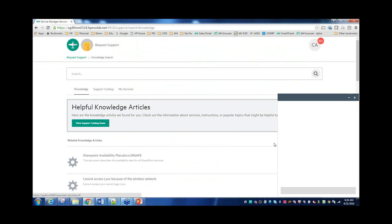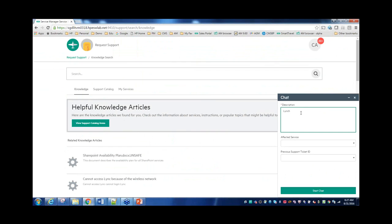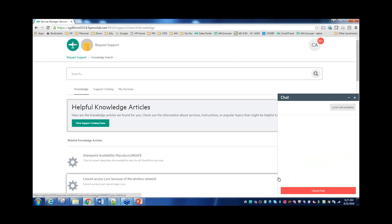The global search will allow users to again get the search with faster results. And if I'm not happy, I can obviously open an end user chat. The chat icon will be available with all the screens at the lower bottom. I can type in things like, okay, link call problems. So I can choose the affected service, and if I have a previous ticket, I can attach a ticket. And once you attach a ticket, it will directly open a chat with the live agent. In this case, I'm not attaching a ticket, so it may be a new issue for me.